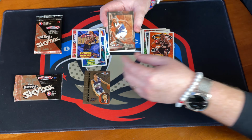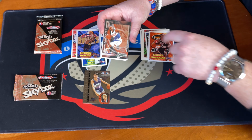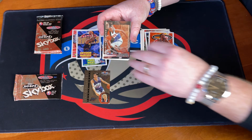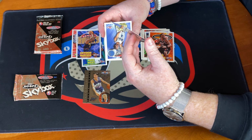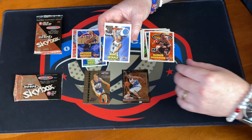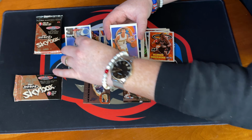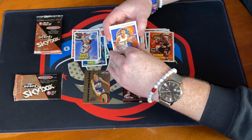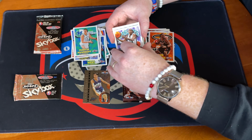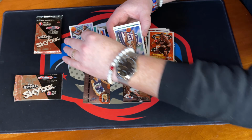All right, Terrell Brandon. You can see a little bit of something up there on the top, a little bit of something on the bottom, but the edges are not terrible outside of those two things. So great to see that. Wasn't a Jordan like we could have wished for, but that's all right. Ronnie Seikaly, Mark Price. We got another Mercip, another Tony Delk. A lot of duplicates here.